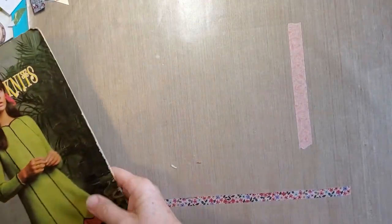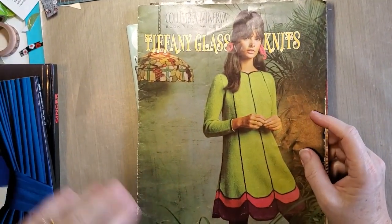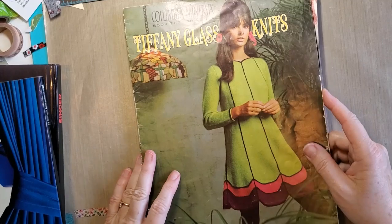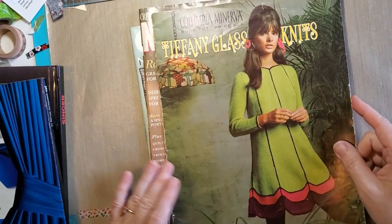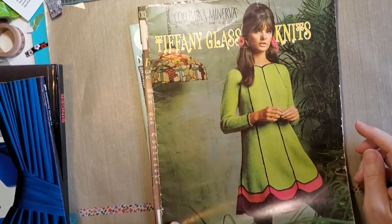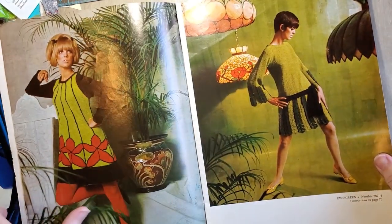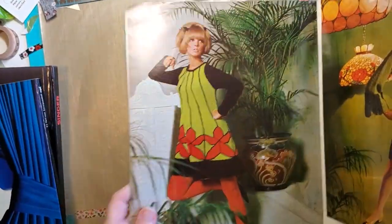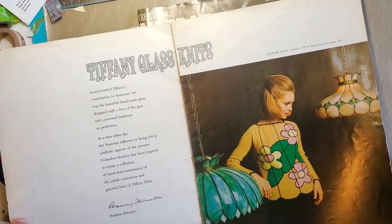And I picked up a couple of these. I'm working on a quilting crafting theme journal. So I thought this was so cool. It's kind of big, so I don't know how I'll use that. But this has some really funky, it's got to be late 70s. Let's see if there's a date in here.